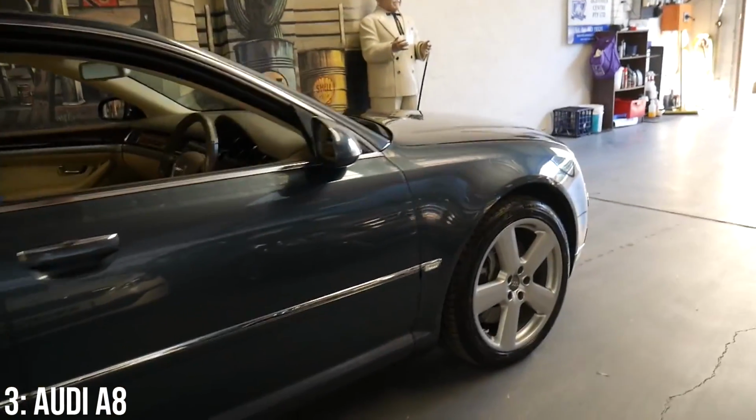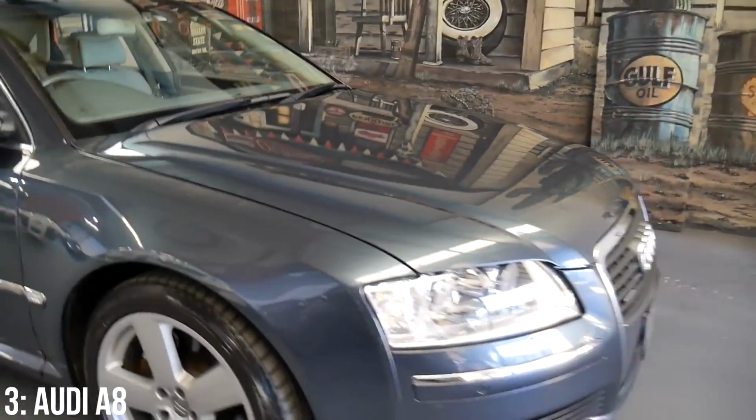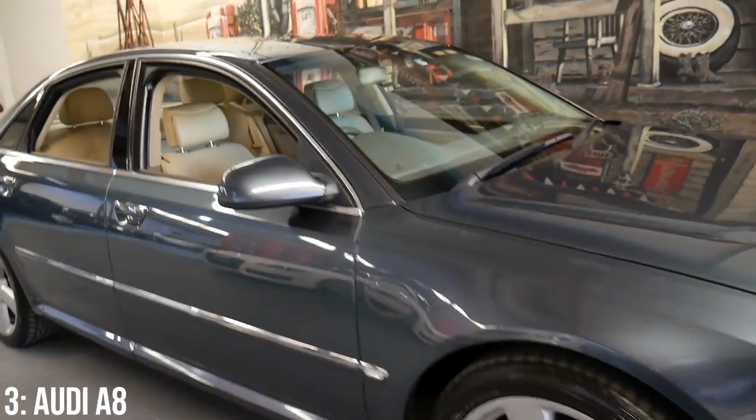Lower miles, better reliability, lots of comfort for your money, all-wheel drive for any weather conditions, and overall just a solid choice of car. The one thing that lets it down is the fact that, in my opinion, it doesn't really set the world on fire in terms of its looks, and that's coming from a big Audi fan.